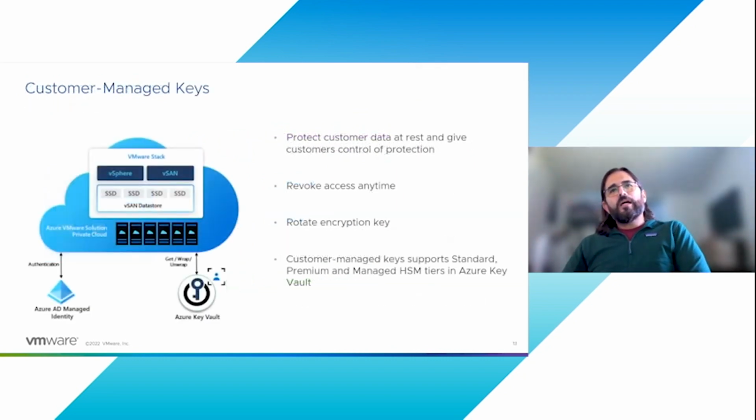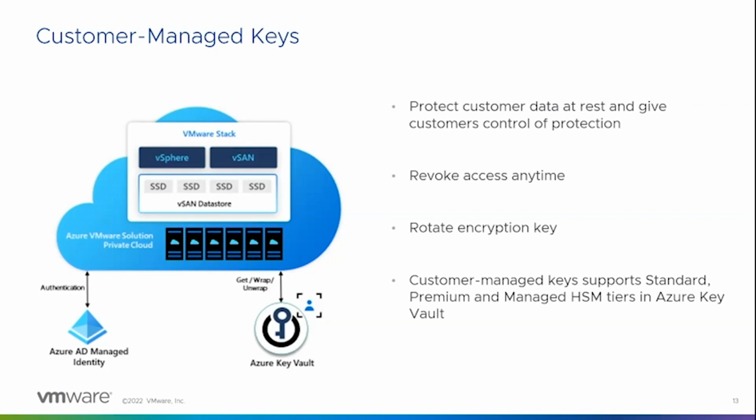Okay. The last thing that we want to talk about is customer managed keys. On the left-hand side here, you can see that we've got an AVS private cloud and an Azure Key Vault. We use Azure Key Vault today to handle the encryption of your vSAN datastores. Historically, this has been platform managed. What customer managed keys provides is the ability for customers to manage that. You can protect your data at rest and bring your own customer managed keys through a customer owned Azure Key Vault instead of the Azure Key Vault historically managed by the service.